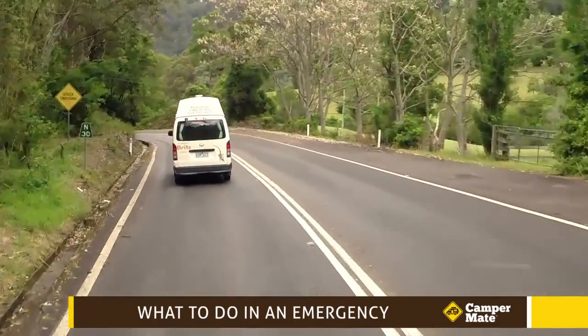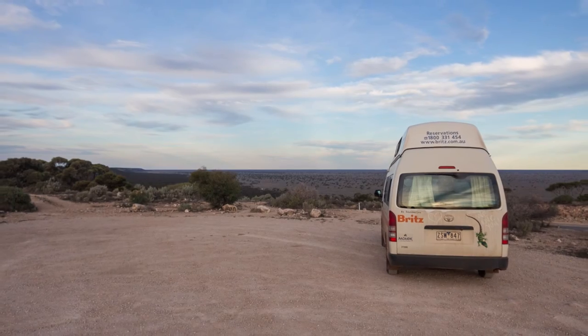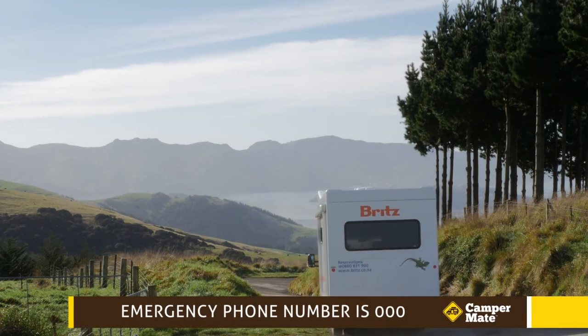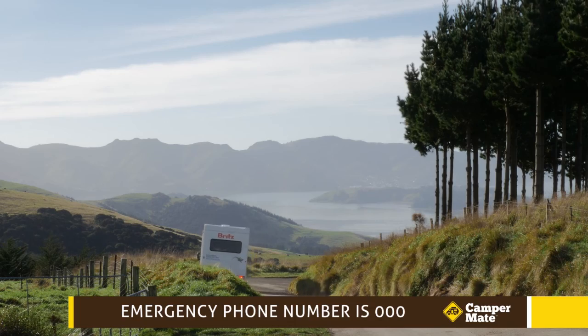If you do find yourself lost, it's vital that you remain calm so you can think clearly about alerting searches. If you find yourself in this position, the 4 basic rules of survival are: do not leave your vehicle, stay in the shade, conserve water, prepare adequate signals or signs. If you require emergency assistance, the number in Australia for police, fire or ambulance is 000.